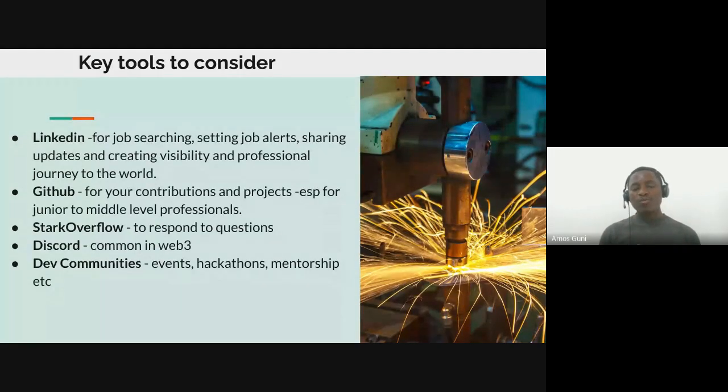It has a search button where you can search for jobs within a specific location, within a specific town or country, or even a region. But also you can set job alerts where if you're looking for a full stack developer or a backend developer or a front end developer or whatever developer, you can set a specific alert for that particular title. And any job within that country or the whole world with that particular name comes to you. You can also share updates to create visibility for your own growth for the world to see.